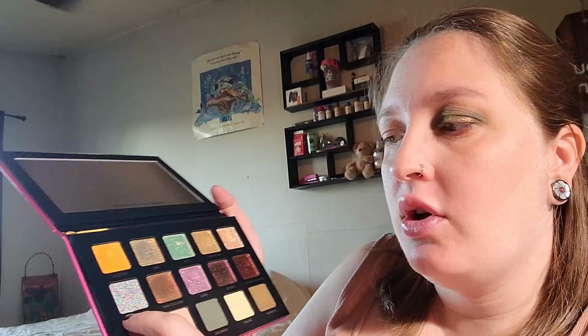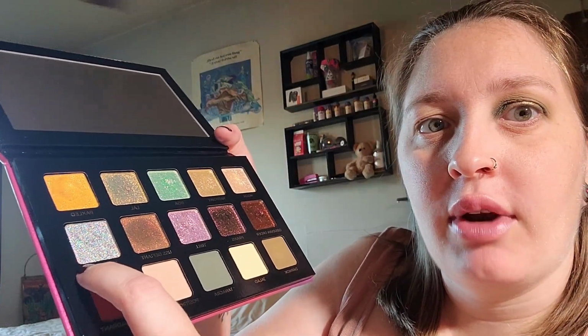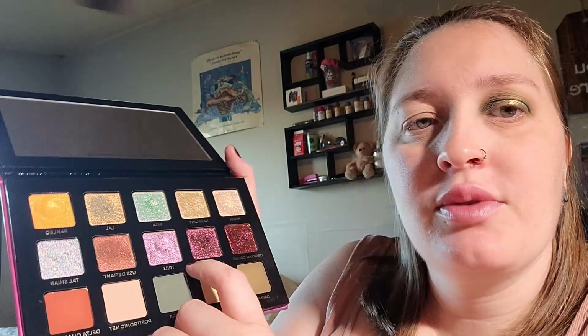And I think for this eye, I'm going to do one of these really cool... I'm really torn because I really want to use Tall Shiar, which is this really pretty, literally rainbow holographic color. Or use Praxis or Obsidian Order, one of these two, doing a maroon look. And I will be doing more looks with this palette. These are the 2 that I'm using for this video, but I would like to film more videos on just some eye looks from this palette because it's absolutely gorgeous.